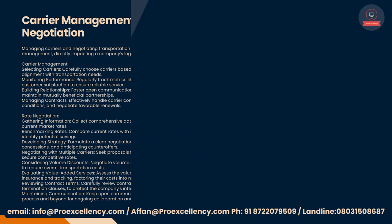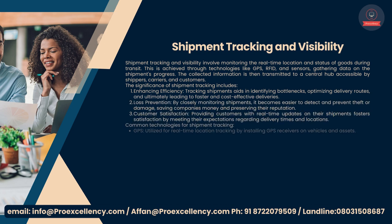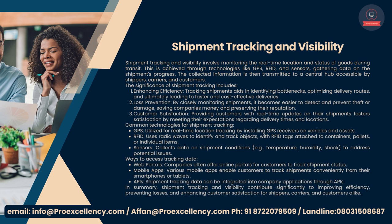relationship. Shipment tracking and visibility. Shipment tracking and visibility involve monitoring the real-time location and status of goods during transit. This is achieved through technologies like GPS, RFID, and sensors, gathering data on the shipment's progress. The collected information is then transmitted to a central hub accessible by shippers, carriers, and customers.